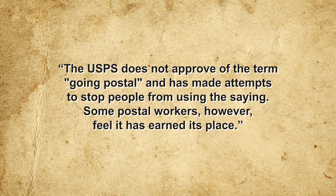Unsurprisingly, the United States Postal Service was less than enthusiastic about being associated with mass murder. The St. Petersburg Times article went on to state, "The USPS does not approve of the term going postal and has made attempts to stop people from using the saying. Some postal workers, however, feel it has earned its place." Indeed, there seemed to be no end to post office-related violence.